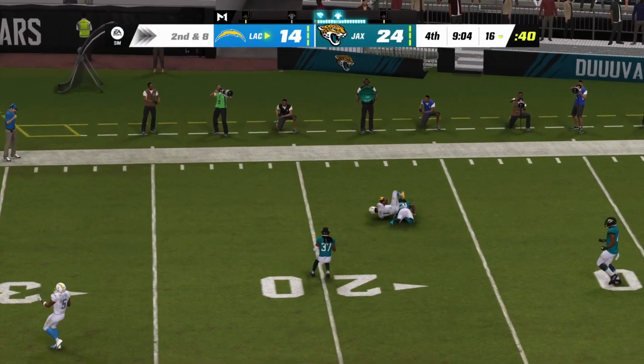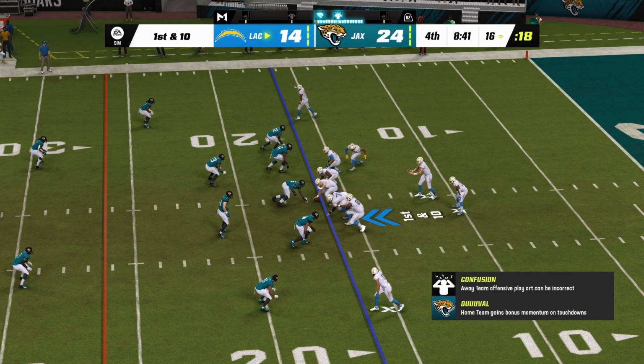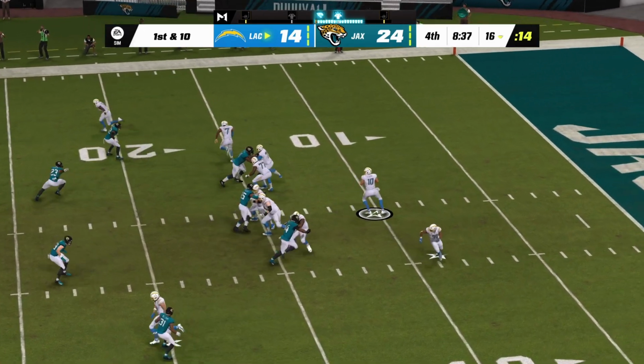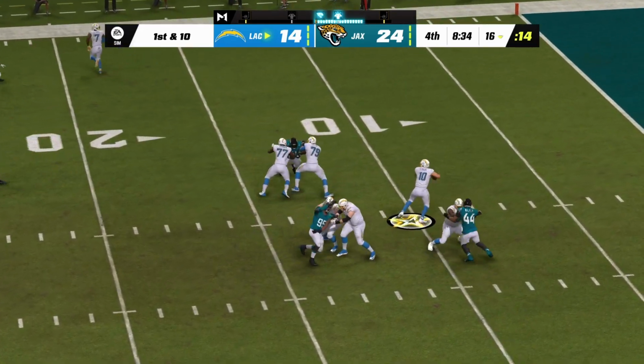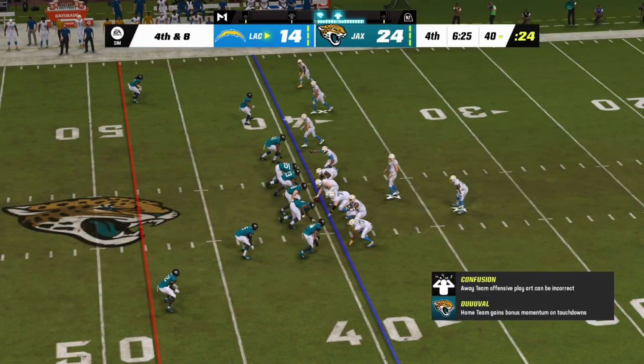Now a throw here, hauled in. So signs of life in what's been a dormant offense in this second half. Here's first and 10. Now it's Herbert. Open man is Palmer. As long as they hold this lead.